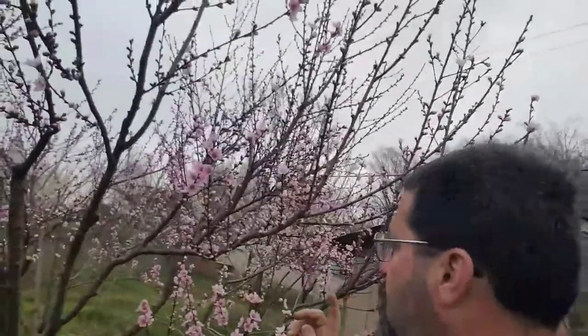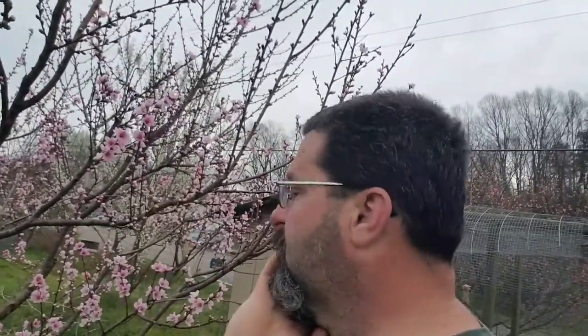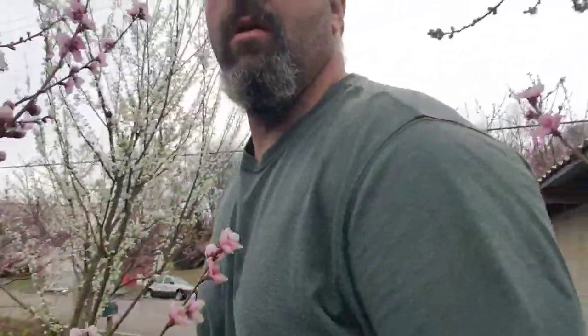This is a nectarine. We have Arctic Fantasy and, wow, I'm drawing a blank. Arctic Fantasy. I want to read the tag. Let's get down here and look at our tag. Oh yeah, that's a Rose Princess Nectarine. Look at how them blooms are stacked on that tree.